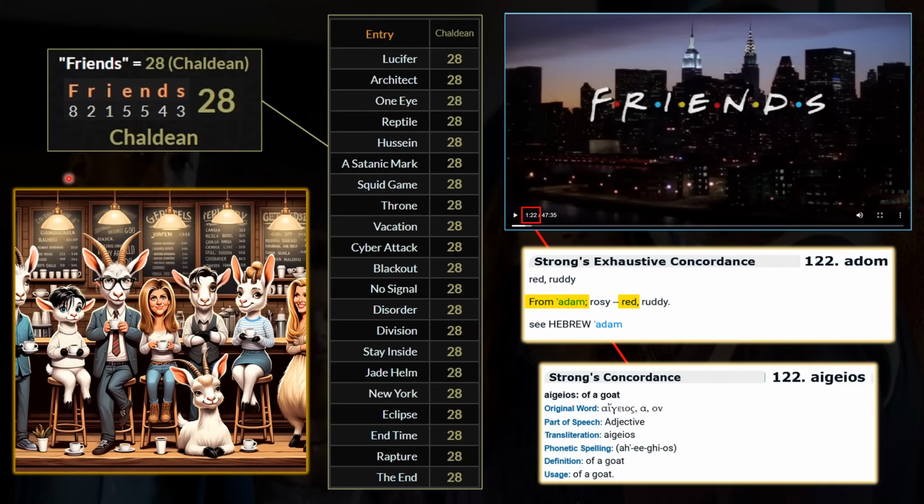It matches reptile. It matches Hussein, the middle name of Mr. O. It matches a satanic mark. It matches Squid Game, which I've done a decode on as well. And we saw in that decode that Squid Game is a reference to the Kraken, and the Kraken's a reference to the devil. So it's really a reference to Devil's Game.